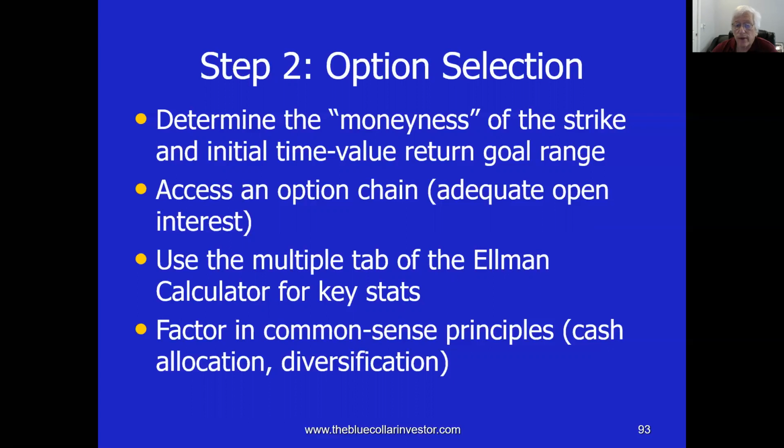We have to factor in common sense principles like allocating a specific amount of cash per position. We don't want to be too heavily weighted in cash in one position. And also we want to be adequately diversified in terms of stock and industry.